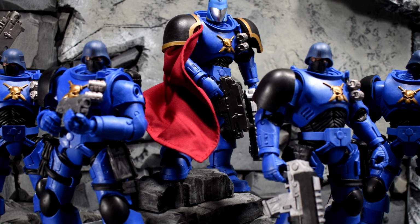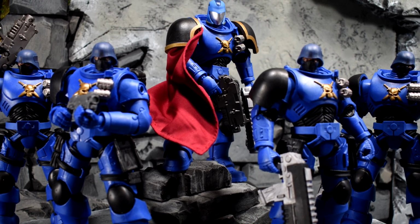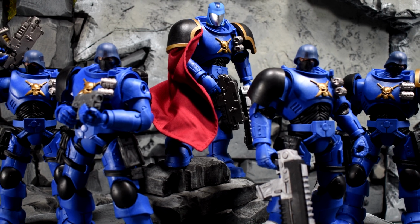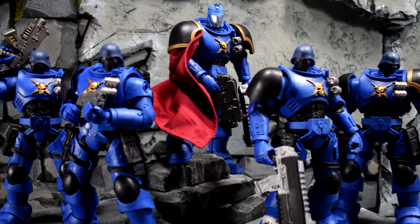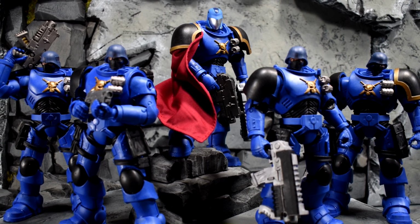So I just popped off some of the shoulder pads to make them look a little bit slimmer compared to their commander. Cobra Commander, I really like how he looks. Did the same thing on him. I just added a posable red cape. And that's about it. Everything else is the same.